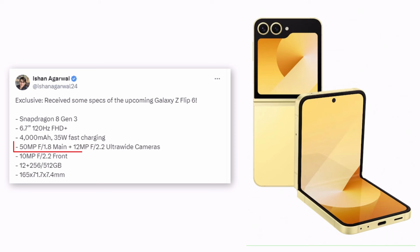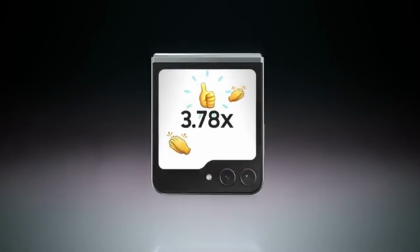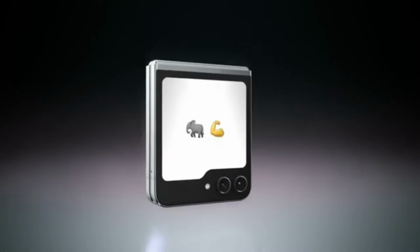The Galaxy Z Flip 6 will also have a 50-megapixel main rear camera with an f/1.8 aperture, a 12-megapixel ultra-wide camera with an f/2.2 aperture, and a 10-megapixel front-facing camera with an f/2.2 aperture. The phone's dimensions are reportedly 165.2 x 71.7 x 7.4 millimeters, making it slightly thicker than its predecessor, and it will be powered by a 4000 mAh battery with support for fast charging.